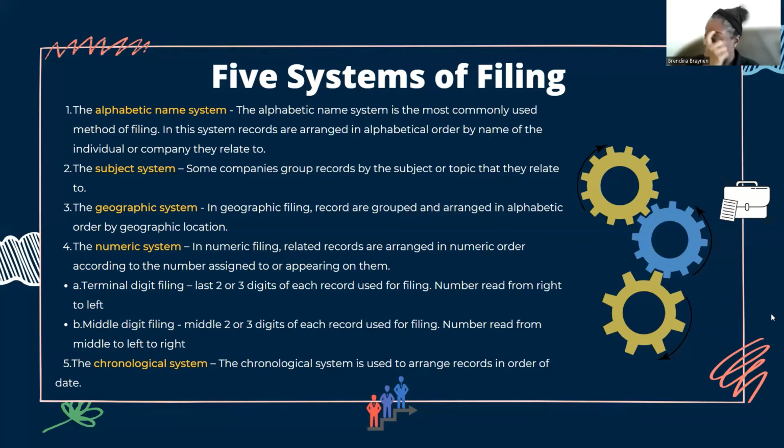And so what happens is maybe they're going to have a file, let's say they have US locations. Well, there's going to be one general section for USA, and underneath USA, it's going to be broken down further into, let's say, Miami, Mississippi, New York, and then so on and so forth. It starts with a country, and then it's broken down even further. First, it's organized by country, then it's organized by city, then it's organized by even smaller locations. And so in a geographic system, it's mostly organized by location.